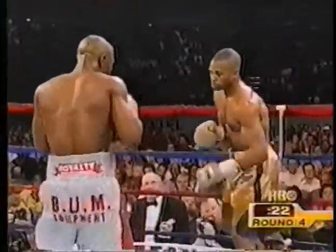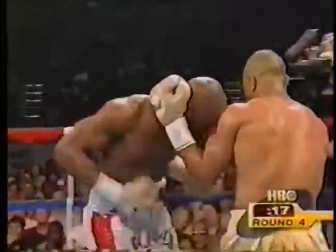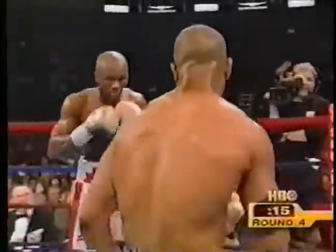Now coming down the stretch in round four, Jones begins to be able to land at will. Harmon goes back to punting to the body.